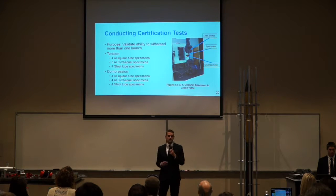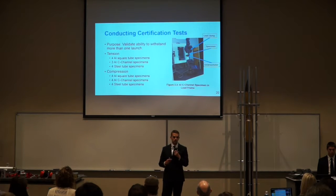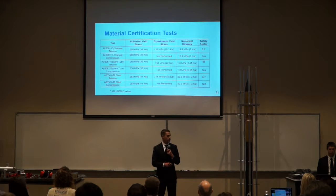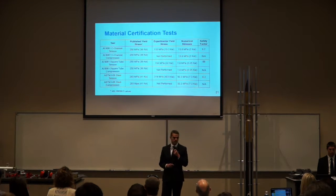The figure on the right just shows an aluminum C channel tension specimen being tested in our Instron load frame. A point of note right now that I have to say: we could not perform our compression testing due to the capabilities of our facilities. So here are the results of our certification tests.